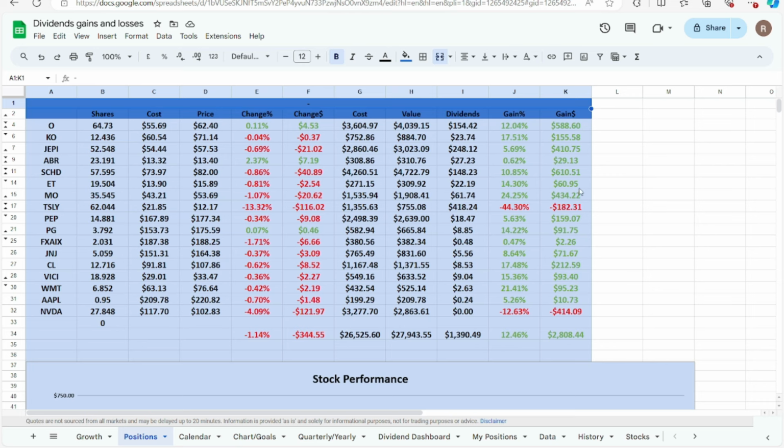And ET Energy Transfers is up 61 or 14%. Altria Group right now is my biggest win. 24.25% I'm up on the position. See, my average cost is 43 and it's sitting at 53, so up $434. Tesla is Tesla. We'll just leave it at that. Pepsi's up 150 or 5.6%, doing well.